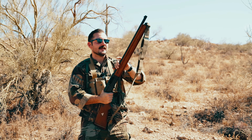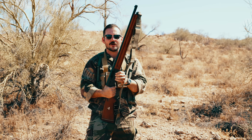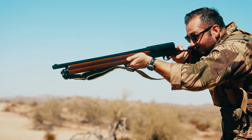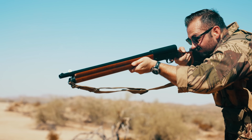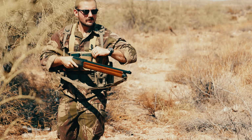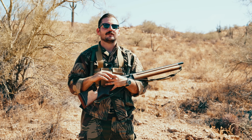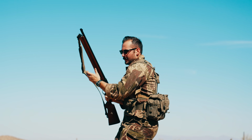Now, this gun is very cool in my opinion. It's a cool little piece of history and there's a lot to unpack with this gun. So this shotgun all around is an icon, is what I would call it. There are guns that we get on the channel that are either brand new, just roll off the lot, or they have a huge history. In this case, this gun is like half the age of America. There's a lot that this shotgun has seen and done and shown up in.